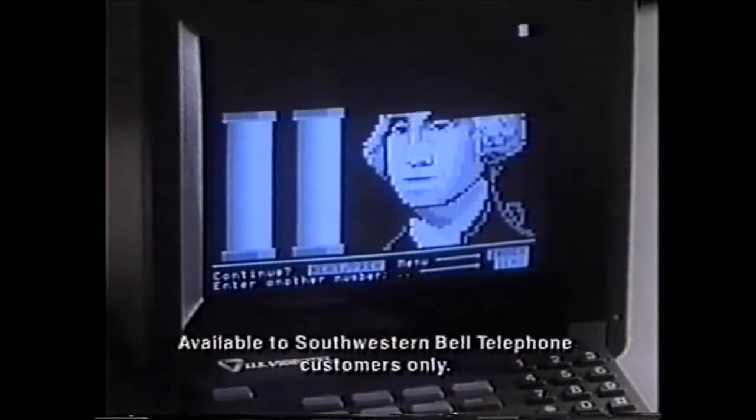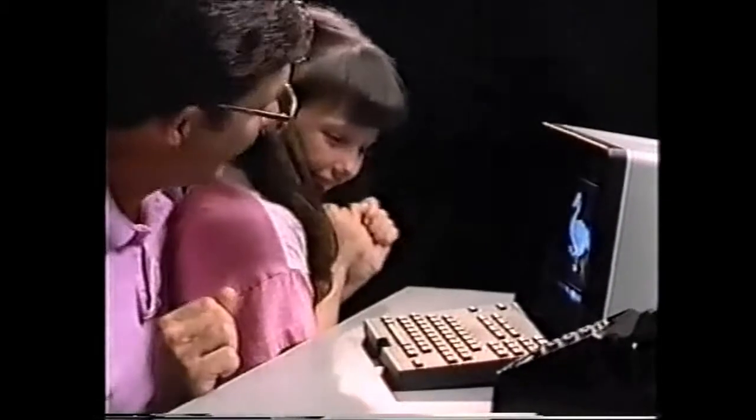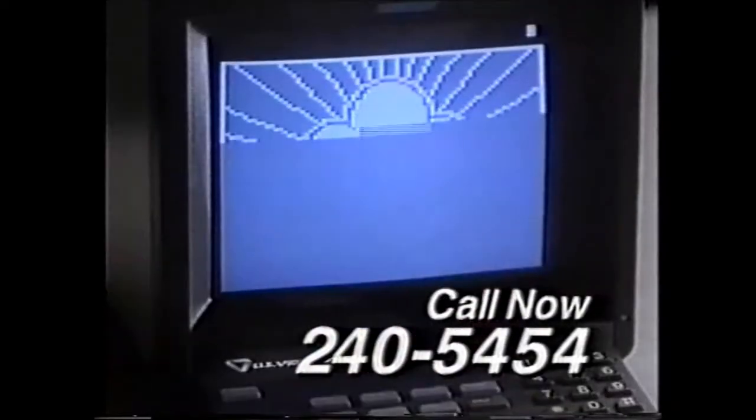Do you want to look up something on the electronic encyclopedia? Free. Do quizzes or games right on the screen. Shop electronically. Find the lowest airfares. Get a stock quote. You get the idea. If it's information, you can interact with all of it on your U.S. VIDEOTEL terminal. Trying it in your home is the only way to see how it works.